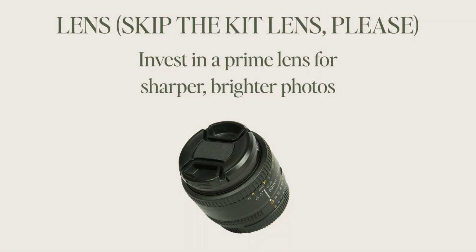Okay, let's talk lenses then. You have a camera body. Now, what kind of lens? So we would highly suggest to skip the kit lenses. That's usually the lens that's coming with your camera body. Skip those lenses. They're usually not the best lenses. Again, if you don't have the money, start with that. That's fine. But eventually you really want to invest in a prime lens for sharper, brighter photos.